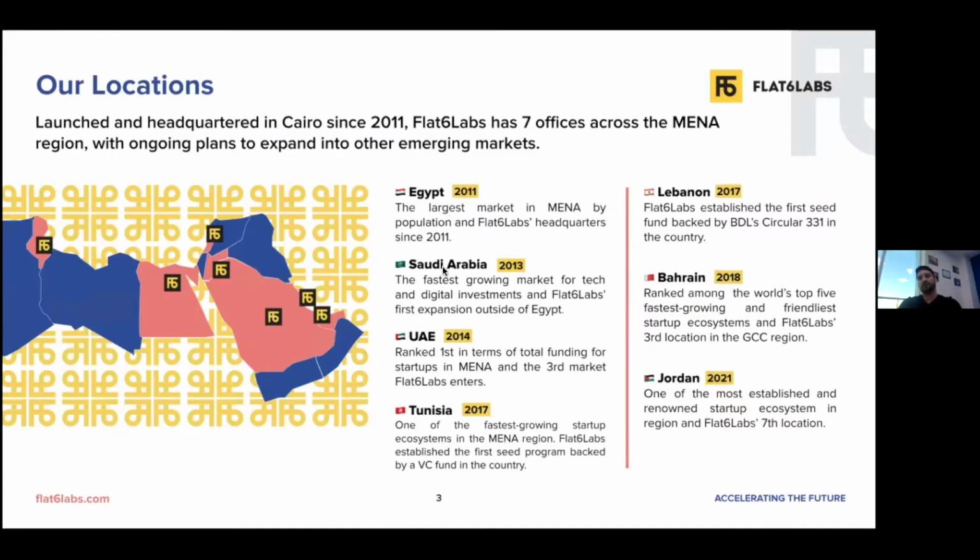So the locations that we're established in, it originally first started in Egypt in 2011. And then we launched in Saudi Arabia in 2013, and then UAE in 2014, and then Tunisia and Lebanon both in 2017. And Bahrain is the most recent one, which is in 2018. And Jordan, we've set up the team in the office, but we'll be launching the official program in the second half of 2021.